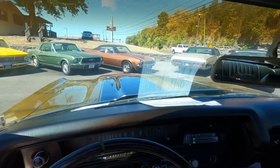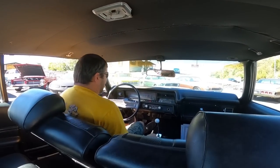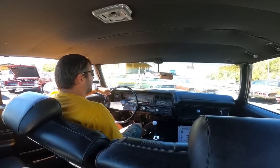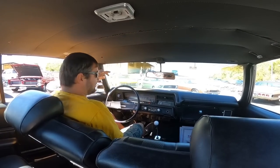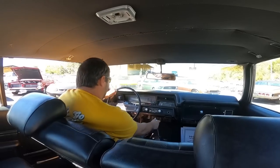Test your runs and drives. Okay, get the seatbelt on. We're gonna go ahead and take off here. We're gonna run up to the gas station, put about $20 worth of premium fuel in this ride. We're at a quarter tank right now, so we'll see how that works.